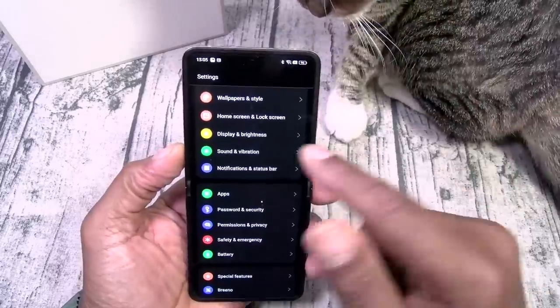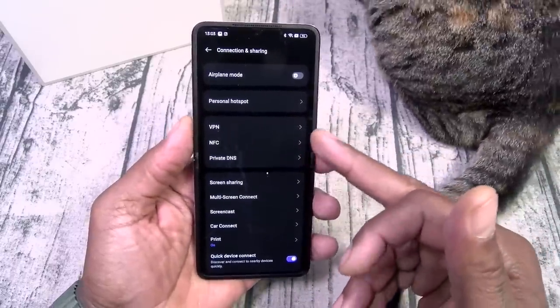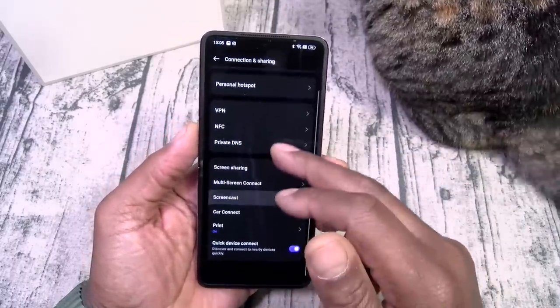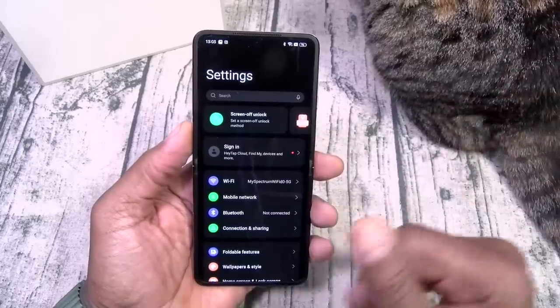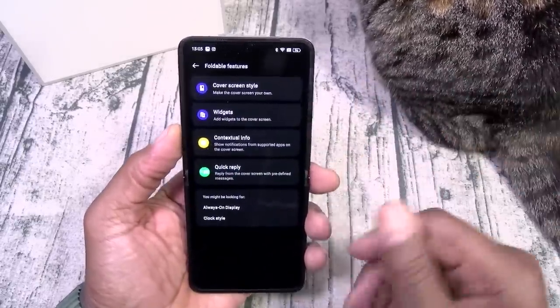Let's take it over to settings real quick. Breeze through this. Okay, connections and sharing. Of course, you got VPN, private DNS, screencast, okay, multi-screen connect, screen share, all of the good stuff on deck. Let's go to foldable features.